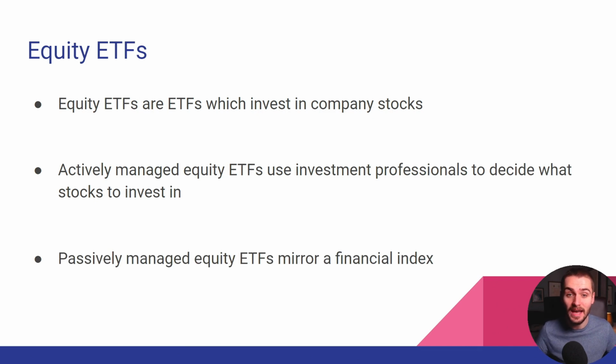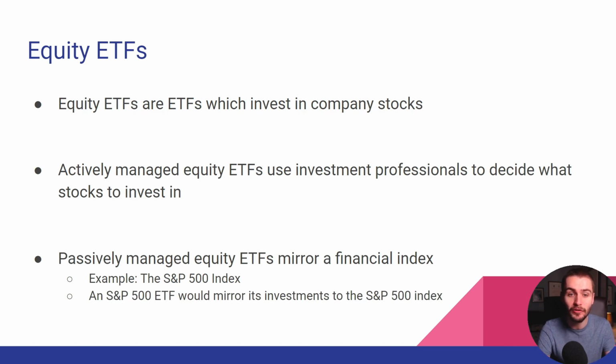If the equity ETF is a passively managed ETF, then the ETF will buy and sell stocks in accordance with a particular stock market index. For example, the S&P 500 is a stock market index which measures the performance of the top 500 companies in the United States. So an S&P 500 ETF would buy and sell stocks in accordance with the S&P 500 index. Again, no investment professionals at the wheel making decisions.